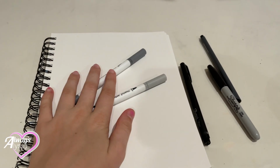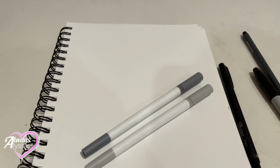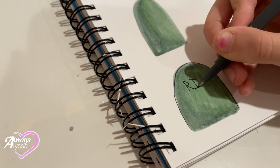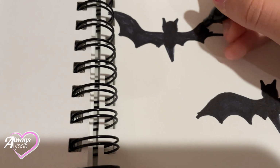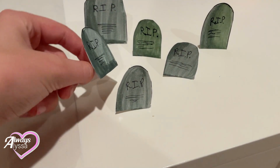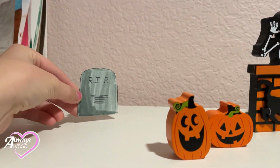Okay, so I have decided to make a few more decorations. Some are gonna go up there. I'm gonna make a couple little gravestones. They'll be very cute, and I'm also gonna make a few extra bats. Finished the cute little graves, and they actually all have stands on the back, so that was super fun to do. And now I'm going to go, whoops, set them up at the top. It's perfect because it says cemetery, so perfect.